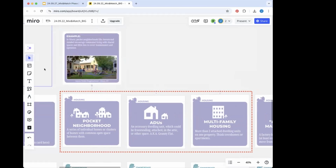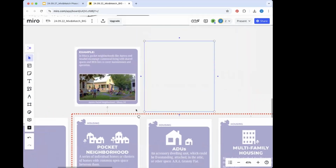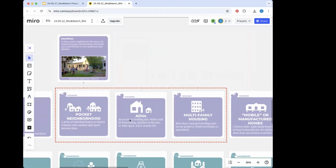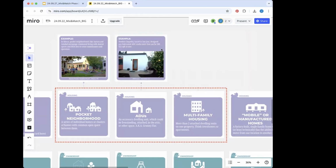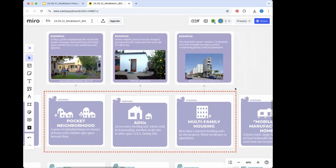And in the physical game, these would be physical cards. And so if you flip over the card, you would see a photo like this that gives you a sense of what a pocket neighborhood looks like. And then the second option would be ADUs, or accessory dwelling units, which could add housing units through smaller scale freestanding or perhaps attached buildings, or sometimes even created in the attic or some other space within the home. So the example might look like that. And then as a third option, we could look at multifamily housing. In other words, just more than 2 attached dwelling units on one property. And so we have examples like this here.